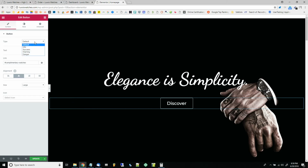type of button. These are like presets. I wouldn't change those. Then the button text, where it goes specifically, and this is called an anchor. I think that's what it is. It's been a long time. So much information that I'm always researching. This is an anchor link.